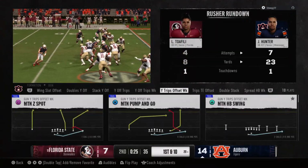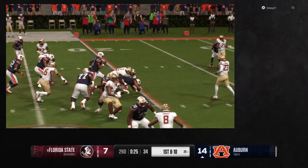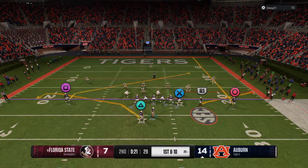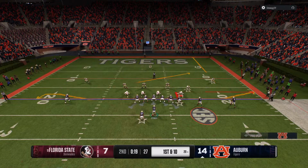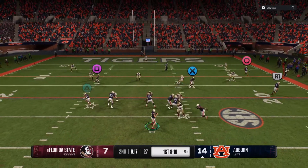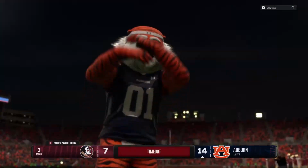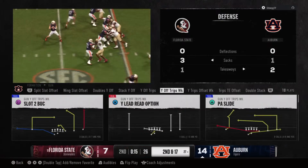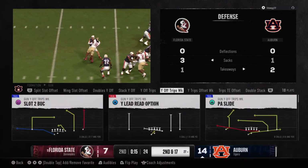How do I make the defense defend multiple plays? Really nice job running the RPO. The pass threat, you can tell, softened them up a little bit. Now you hand the football off, and you get the big 3rd down conversion. And the defense got him at the 27. The offense calls a timeout to stop the clock.